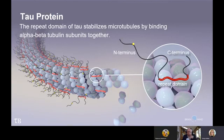If we look at the actual tau protein, it is the central part of the tau protein, which is called the repeat domain, which performs this absolutely vital function of binding the subunits of the microtubule together.